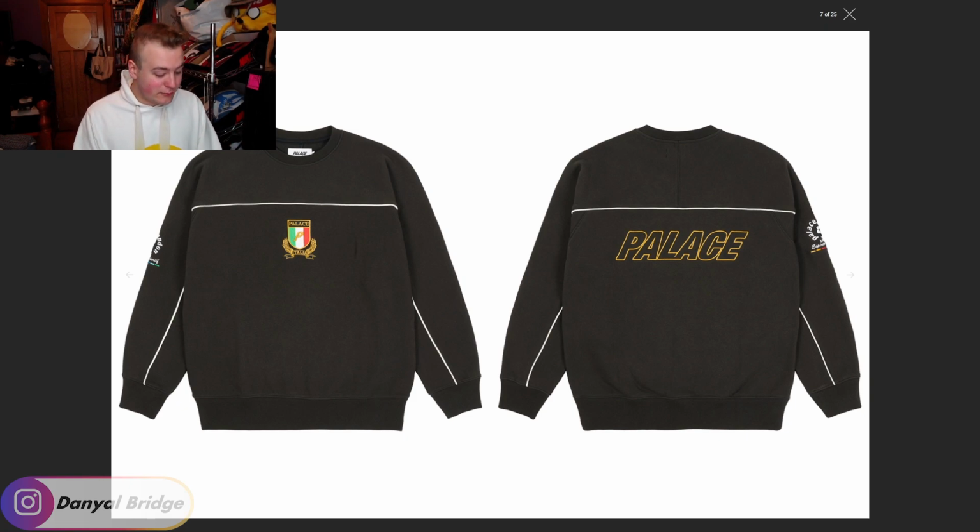What we have at item number 3 is the Mamma Mia crew. It features a little Palace Italia logo on the front, a normal Palace logo on the back, and a little bit of white trim across the chest, back, and down the side of the arms. It also features a little logo on the side. From what I know, all logos and outlines here are embroidered onto the piece. They're not printed at all, so Palace gives us that little bit of extra detail, a little bit of extra effort into this piece. It does come in a variety of different colors though.